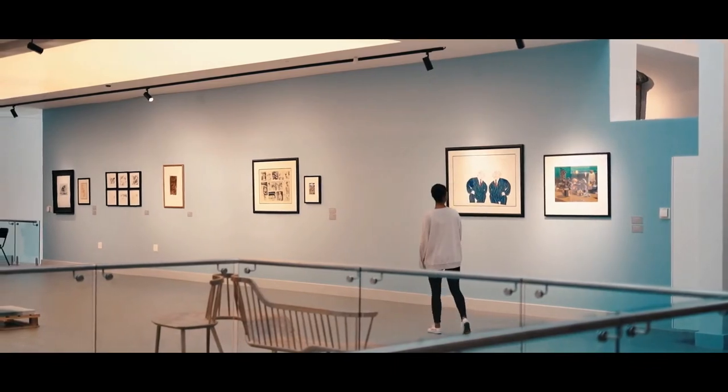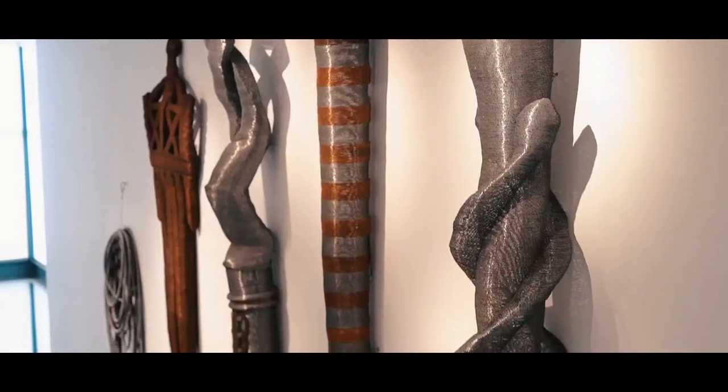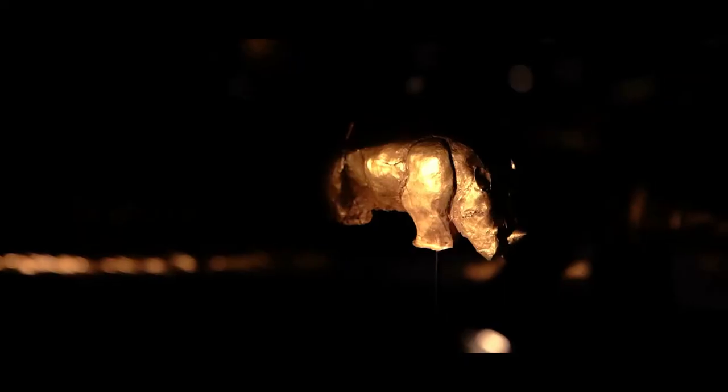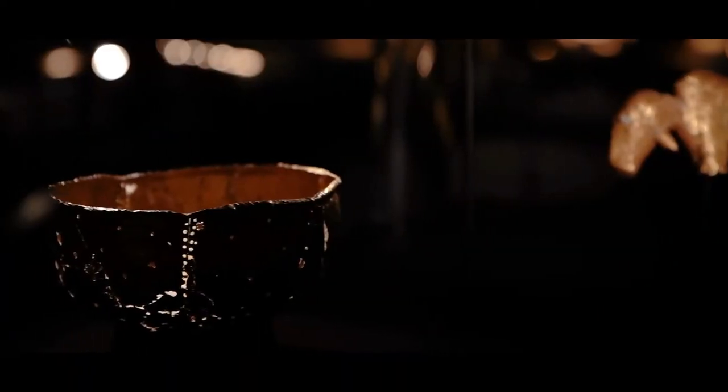It provides a home for unique Pan-African art collections, including the historic SAR 32 art collection, the Mapungubwe national treasures, including the iconic golden rhino, and the Anglo Gold Ashanti Barbier Muller Gold Collections.